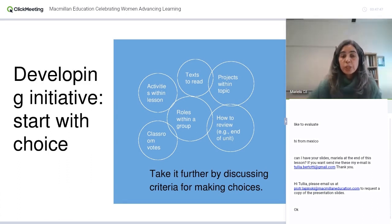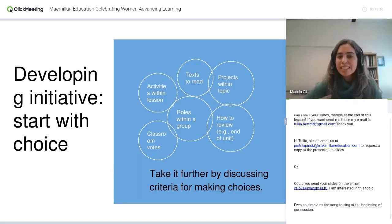What kind of choice? How can we build moments of choice into our lesson? You probably already do some of this, if not all of it. You can give some element of choice in some examples like which text to read, or which project to do within a general theme or topic, or the other way around, which topic to choose for a project. Activities, maybe even within a lesson, or choice within an activity. You can have classroom votes. You can have them choose how they review, whether they want to go back to the song that you were all doing, or whether they want to review with flashcards, whether the class needs to divide up into 2 or 3 groups to do a certain review. So all of these are moments where you're giving them the practice to exercise choice.